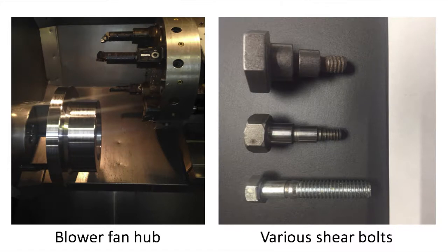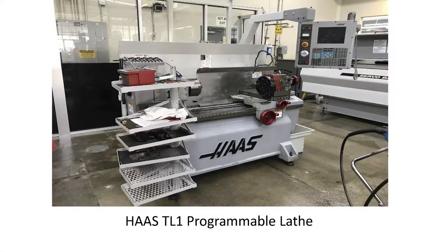Blower fan hub: we cut a recess for a seal right on the inside of that hub there. This is our workhorse, a programmable lathe. That thing runs all day long, turns anything. It just runs and runs and runs.